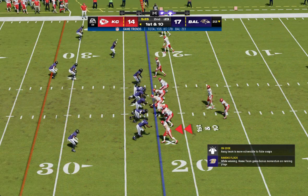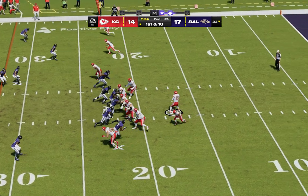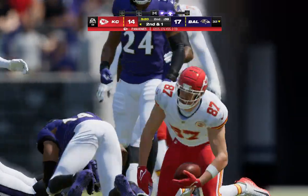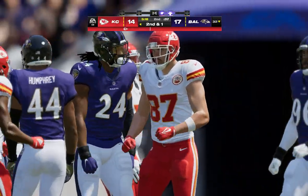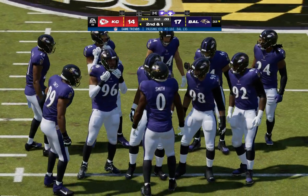Mahomes will lead the Chiefs up, first and 10 at their own 22. They'll try and start this drive in the air. The tight end Kelce has it over the middle. And this will leave him a yard short. Nice pickup of 9 yards on first down.